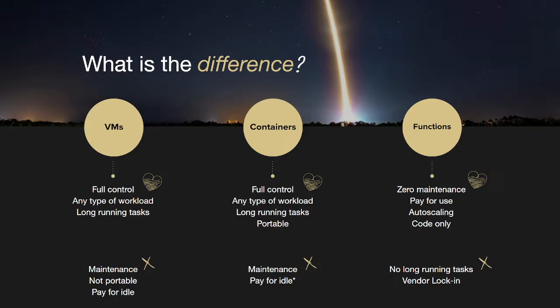The downside of, I think, a VM is that you need to maintain it. You need to make sure that you have your patches of your OS and of your runtime. So if there's a new version of PHP or Node, you need to upgrade it. Also, VMs are usually not very portable, which I think is a major downside. And you usually pay for idle. So if you have it running, you're constantly paying for 24/7.